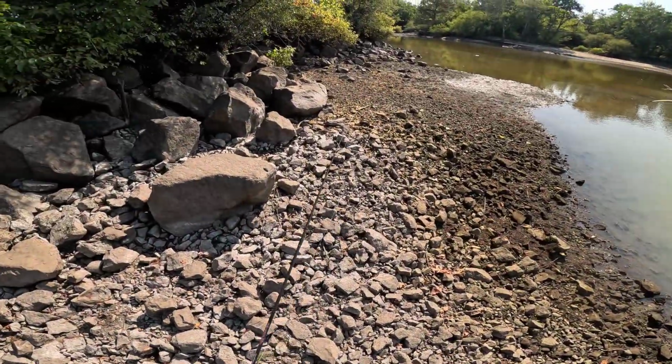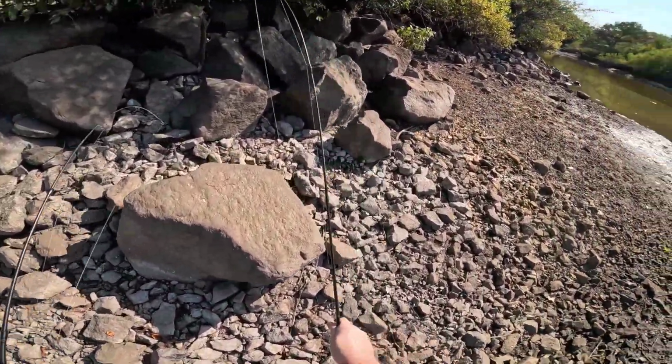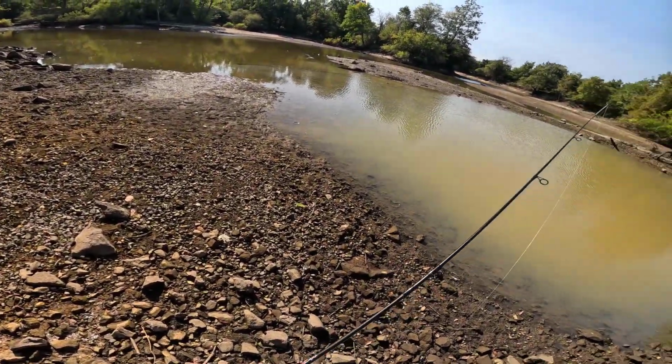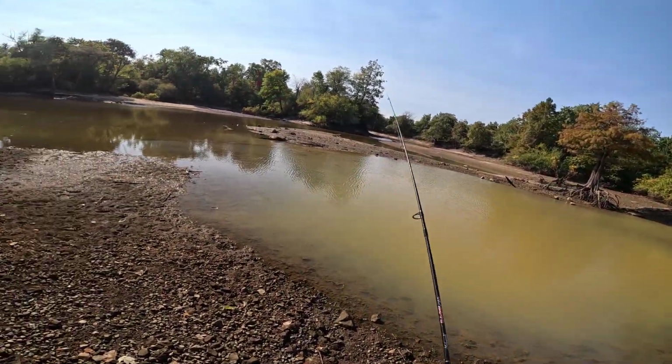Not exactly great looking water. I don't think the paddle tail will do much good here. We'll throw the rooster tail.